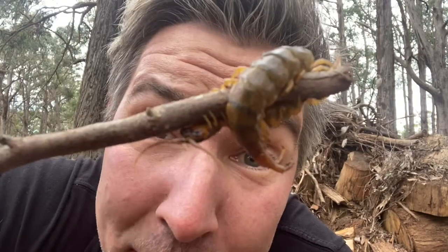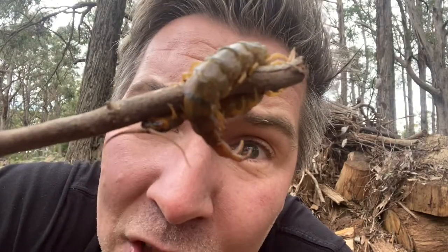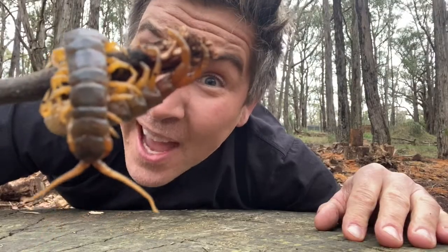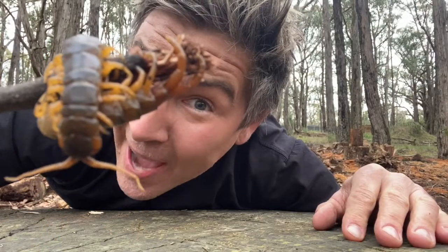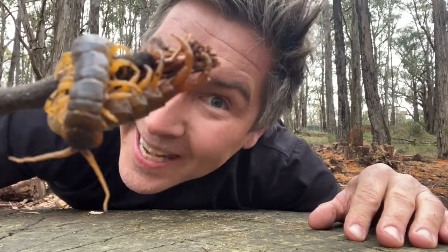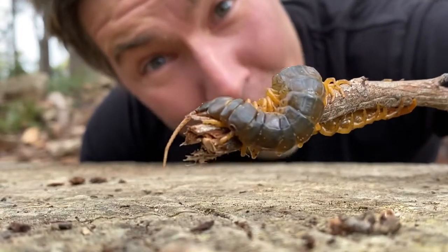If you do see a centipede in your back garden, in your schoolyard, or out in the bush, please don't touch. They are highly venomous and can be dangerous. People can have allergic shock reactions to their bite. So if you do get bitten, it's best to seek immediate medical attention. Centipedes are usually nocturnal. They come out at night time.